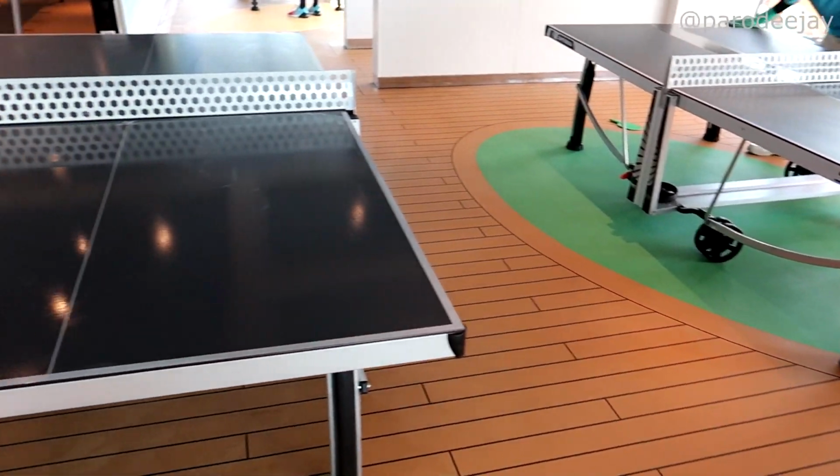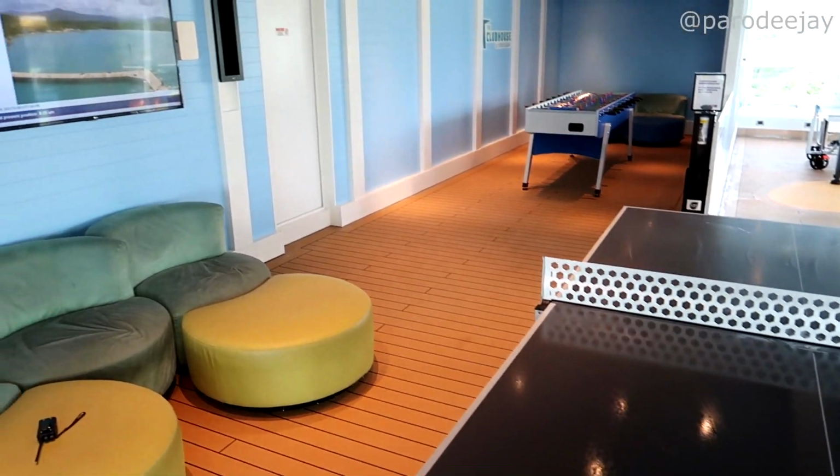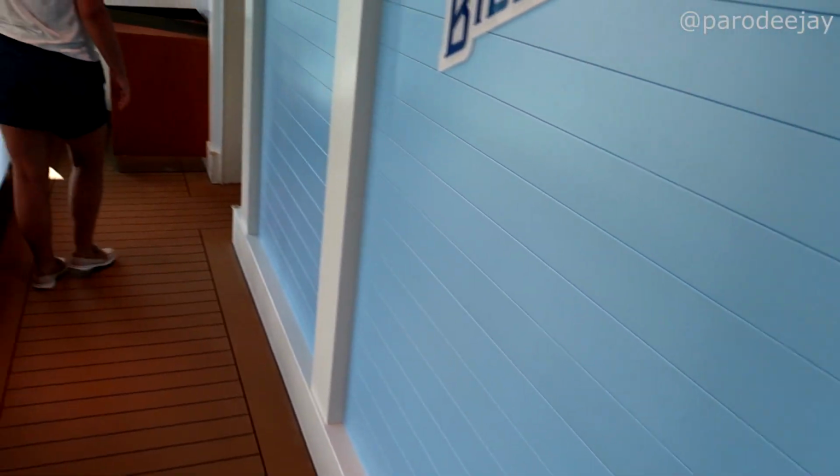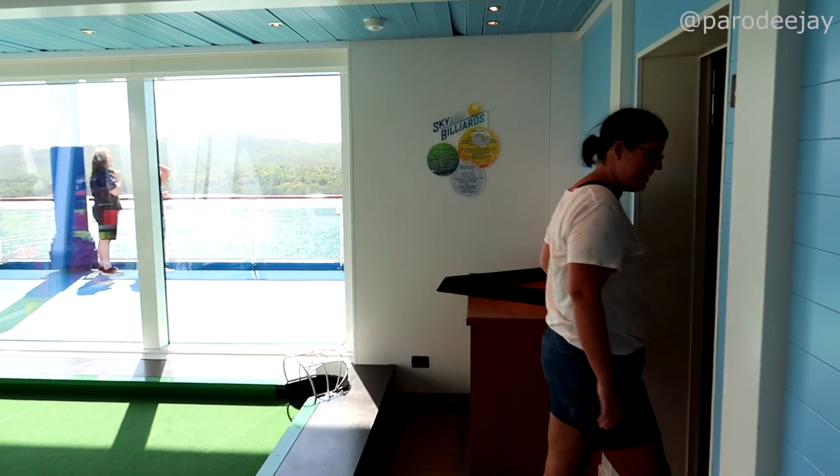We're coming back through the clubhouse. Here we take a little peek at the ping pong tables, foosball table. Somebody left a walkie-talkie. I think that's the gentleman cleaning. That probably belongs to him.